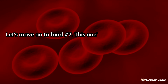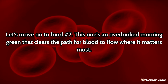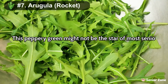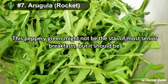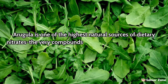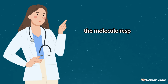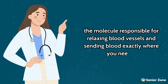Let's move on to food number 7. This one's an overlooked morning green that clears the path for blood to flow where it matters most. Number 7. Arugula, rocket. This peppery green might not be the star of most senior breakfasts, but it should be. Arugula is one of the highest natural sources of dietary nitrates, the very compound your body converts into nitric oxide, the molecule responsible for relaxing blood vessels and sending blood exactly where you need it.